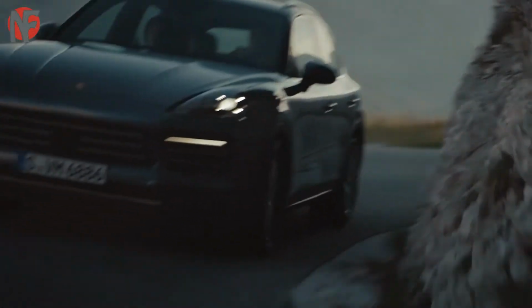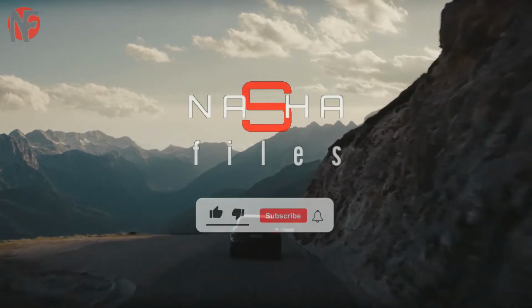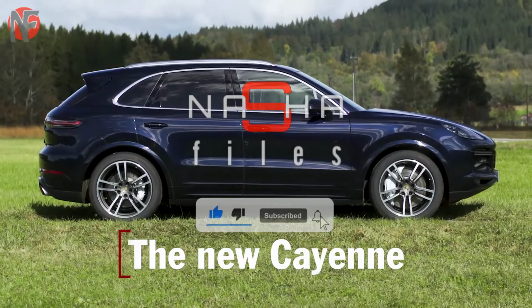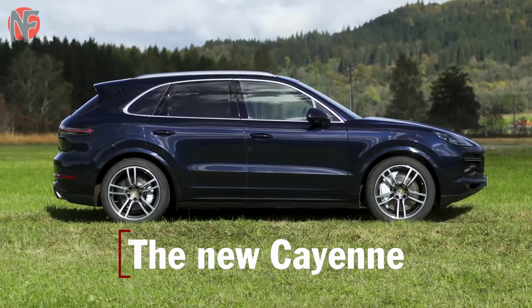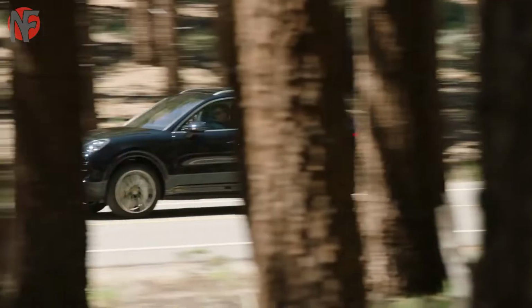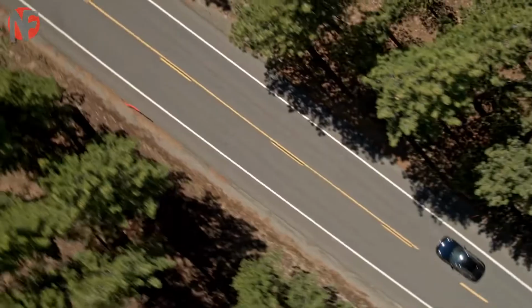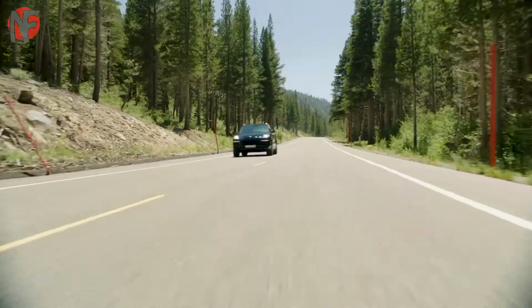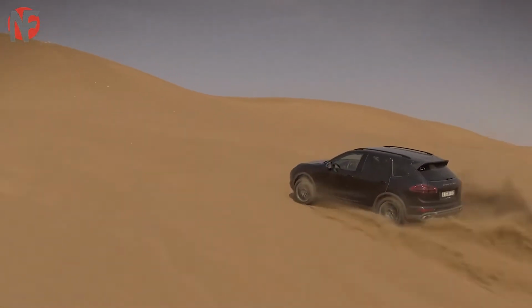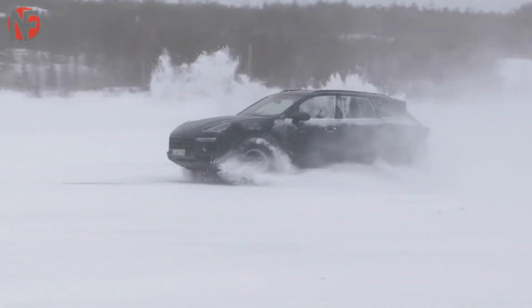Adore performance. The Porsche Cayenne is the epitome of the sport utility vehicle. The third generation offers a significantly increased performance range. The completely redeveloped Cayenne is even closer to its roots as a Porsche sports car than its predecessor, boasting intelligent lightweight construction, powerful drives, exceptional driving dynamics and smart rider assistance systems.